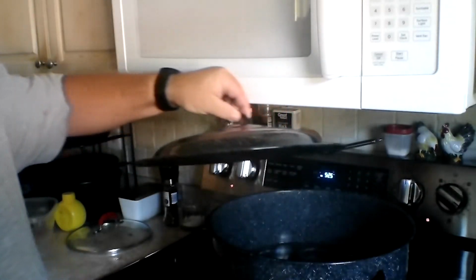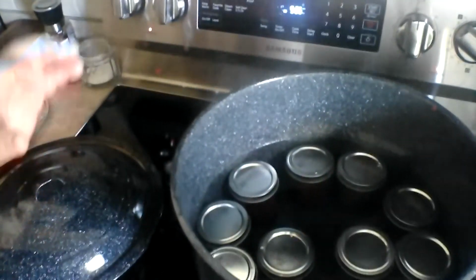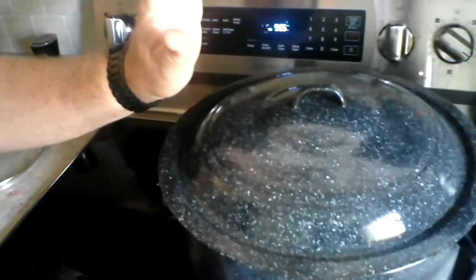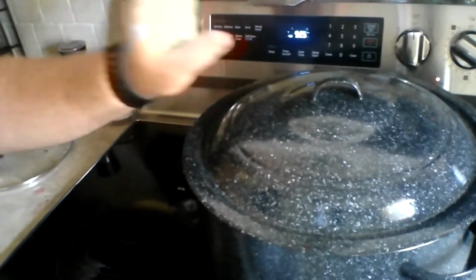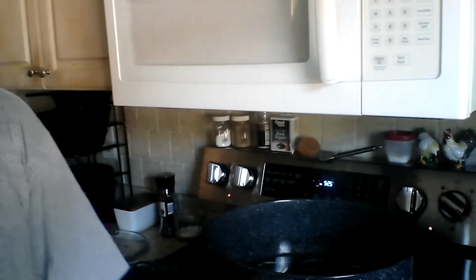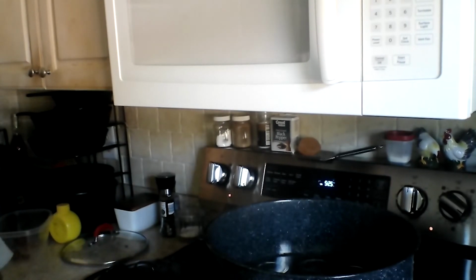Alright, so I got all my jars in the canner, the water bath, getting the water bath up to temperature. You want it to come to a boil. Once you get it to a boil, put the lid on, let it sit for 5 minutes, and then take it off the fire, take the lid off, and then set the jars back on that cloth so they can rest. And then you want to hear that great sound as soon as the jars begin to seal.